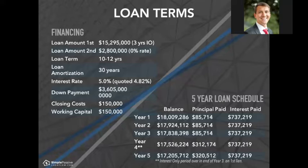Interest rate, we're seeing below 5% on the Fannie Mae loan at 4.82. Down payment 3.6 million. That's actually going to be on the high side, because, like I mentioned above, the loan amounts above are lower. Closing costs, again, I like to be conservative, so I've put the numbers on there. I like to keep working capital at 150 on a property this size as well.